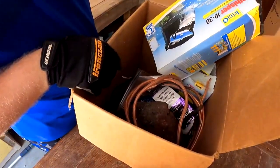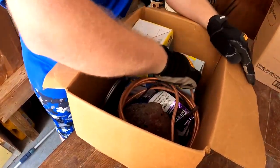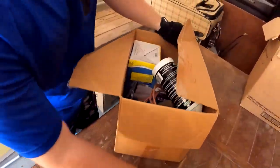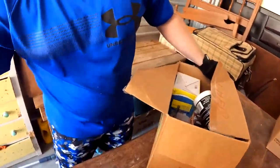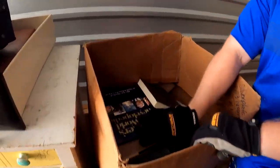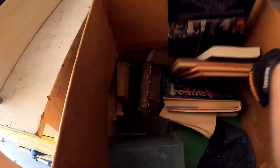Definitely finding some tools. Not in there. Yeah, this is all the aquarium stuff, you guys. Not gonna bore you with that, but that's a pretty cool find. And if you look over here, this is heavy. Man, looks like there's just gonna be a bunch of books in this one, but there might be some old stuff in here. Look at this.